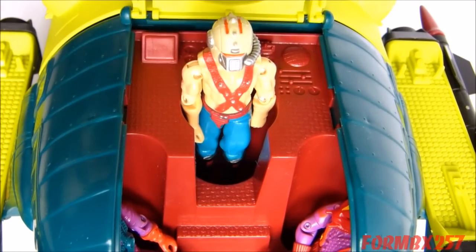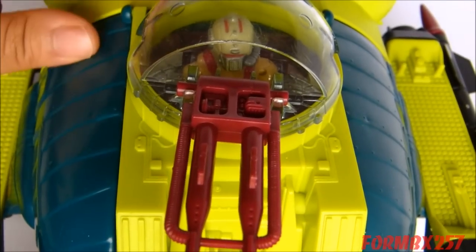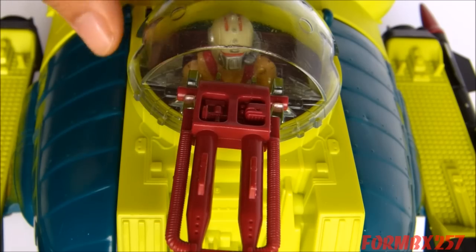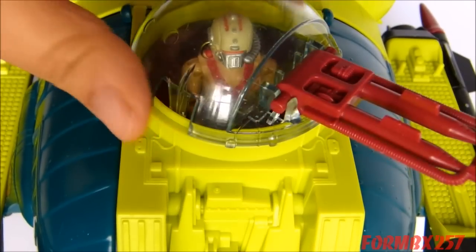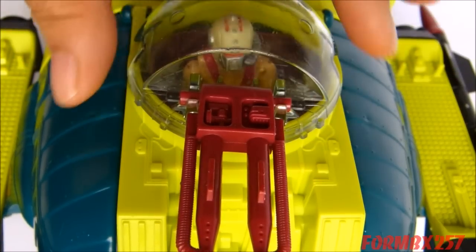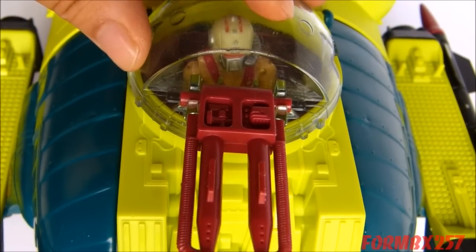So the figure can just stand there, you can close this thing up, and look through the bubble. Unfortunately, the gunnery pit itself does not rotate along with the bubble turret, so if you have it forward or sideways or something like that, you do have to constantly open the door and reposition the figure inside if that's the sort of thing that bothers you.